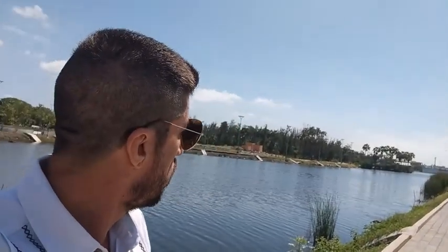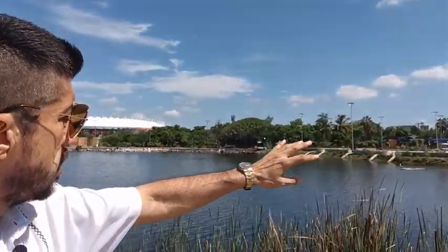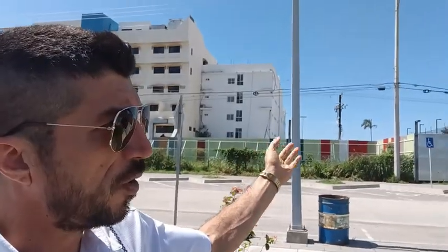Central Park of Mazatlan. Maybe you don't see it here, but in the very end they are building a new auditorium. All this is the park, and you can see the baseball stadium of the Venados. And on the other side, of course, we have the boardwalk across the street from there. You can see the construction going on, big time still in the boardwalk.